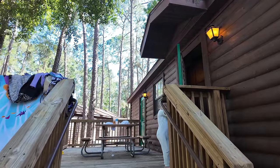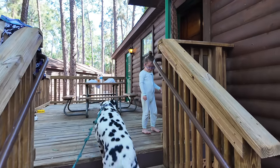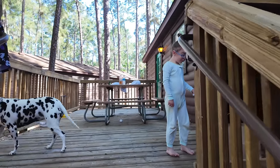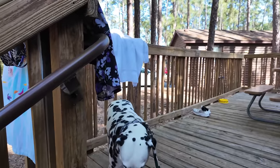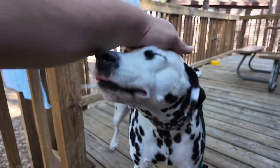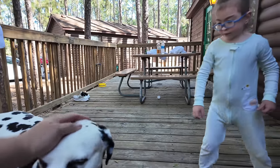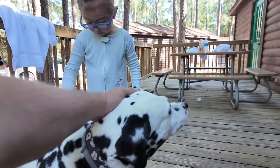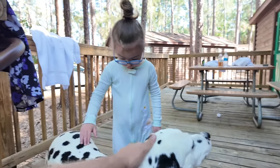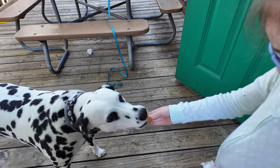Did you say hi to Gracie? Gracie, come on. You want a treat? You want to give it? Ariel, you want to give Gracie a treat? Gracie? Who's a good girl? Yeah. You want to pet her? You need to pet her? Yeah, she's okay. She's a good girl. Oh, so sweet.